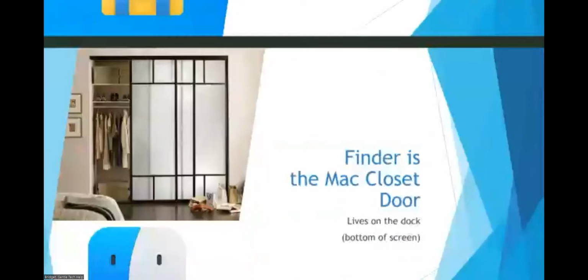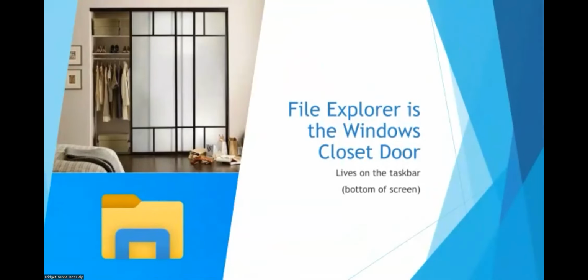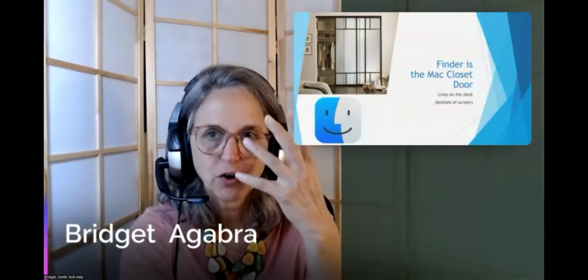If you're on a Mac, it's a lot cuter. On a Mac, it's called Finder, and it's a smiley face. And the smiley face is always wanting to help you find things and organize things. So those are the symbols that you would look for. This is in a PC, and this is in a Mac. My demonstration right now is going to be on a PC, but if you're familiar with a Mac, you're going to be able to put this together on that.